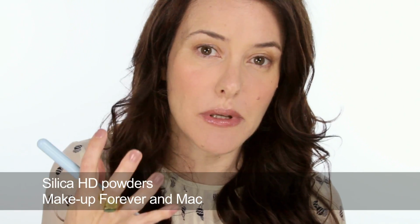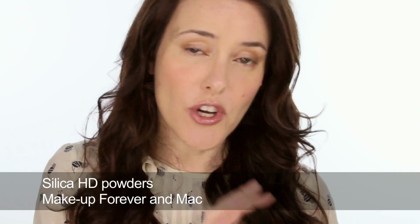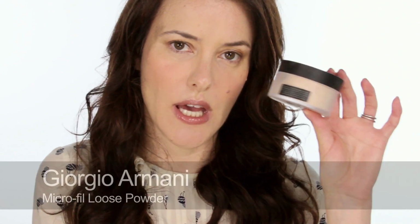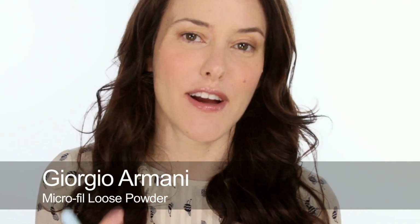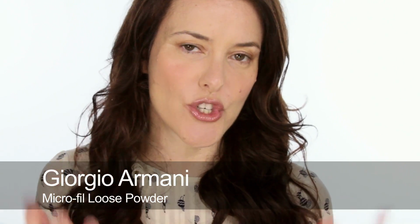They're not going to leave any build up on the skin. Or if you're not going to be photographed and you're just wearing it during the day, something with a little bit of shimmer in is nice. I like this Giorgio Armani Micro-fil powder, which almost fills in fine lines and wrinkles as well, and gives that illusion of luminosity. It's quite a nice one if you want to use it in areas where you have some fine lines, maybe around the sides of your eyes, or if you need a little bit of powder underneath your eyes, then that one's quite a good one.